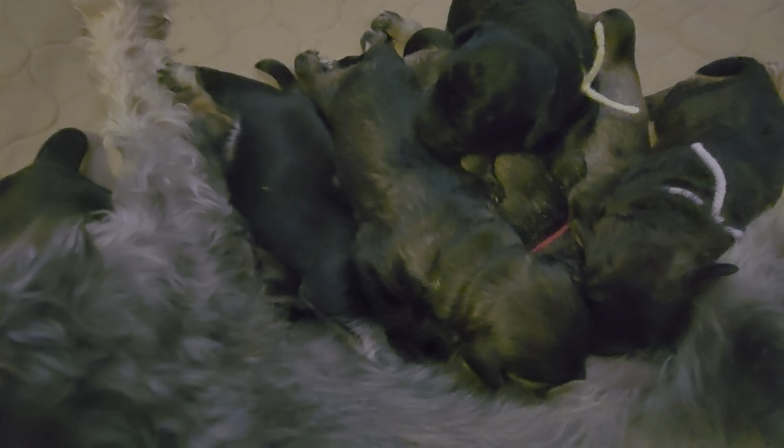So we have 2 more golden doodles going home tomorrow, and that will allow us to clean out the playroom, and I'll put Chloe down there on Thursday morning.